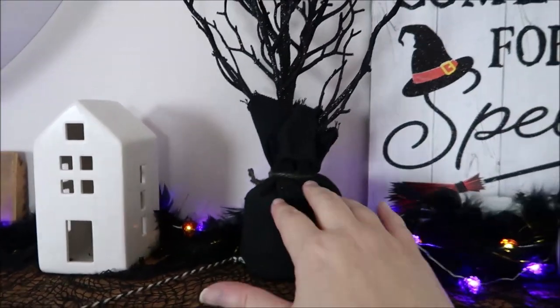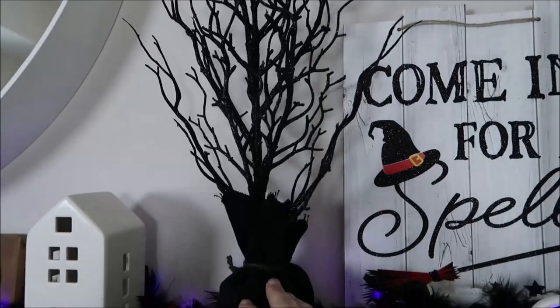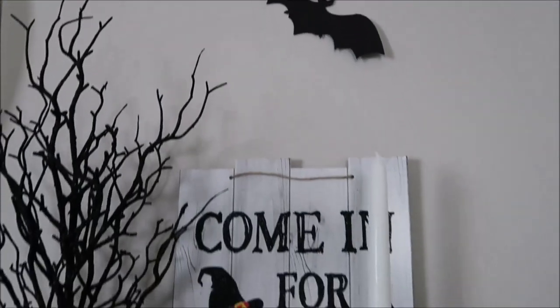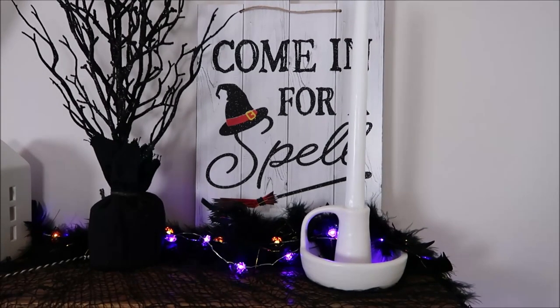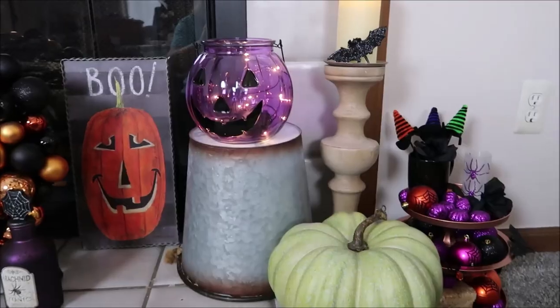Is this from Target or is this from Michael's? Okay, I think I got this clearance at Michael's. Yeah. There's another little bat up there. And then one of my signs from the Dollar Tree. And then I'll take you and show you what I did below.